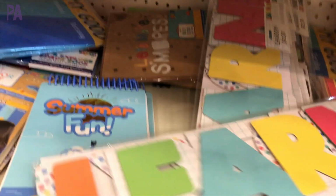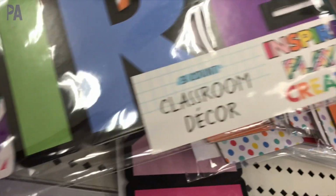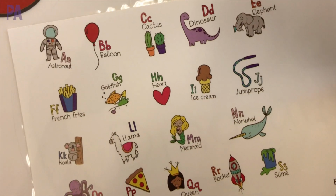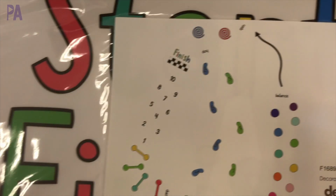These signs are fun. They're in really pretty colors and you can hang them up in a classroom. They had also one that had inspire, play, and create. Put them up in your classroom or maybe in your homeschool room if you want to decorate a little bit. Down here at the bottom, they have these huge posters. This one is a phonetic sound theme. So these are wall decorations that you can hang up on your wall.